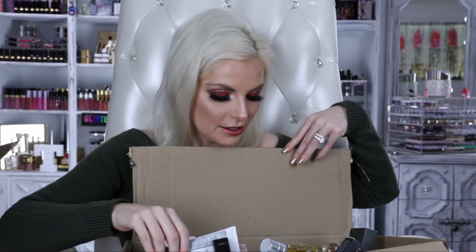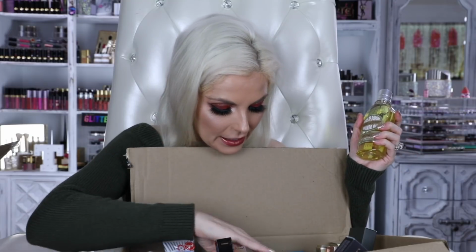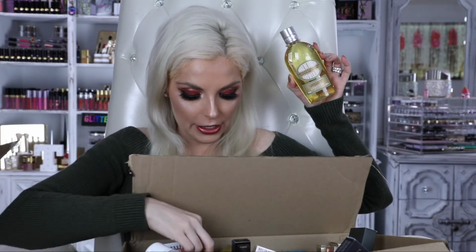Oh my gosh, I'm trying to find what goes with it. Okay, it's so buried. Okay, I picked up the L'Occitane shower oil. I have not tried the shower oil. I've tried their body oil, and there it is. I'm obsessed with this body oil. This is such a treat. I don't use it that often. This is $50 for a bottle.